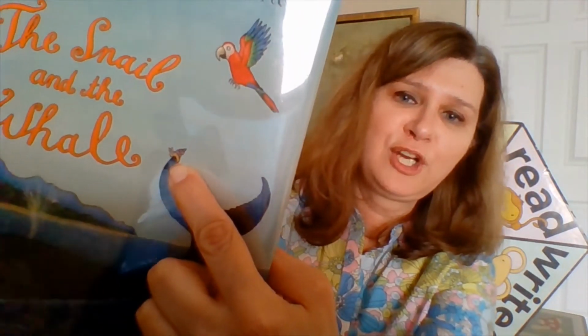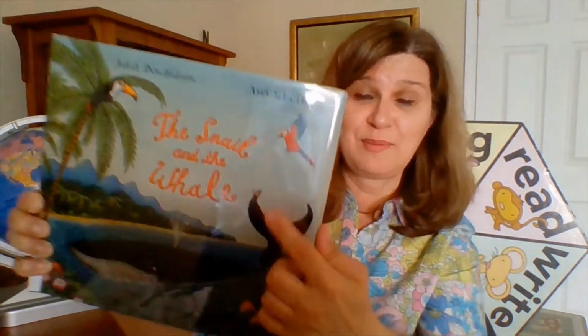Our second book for today is The Snail and the Whale. This book is written by Julia Donaldson, which means she wrote the words, and illustrated by Alex Scheffler. Mr. Scheffler drew the pictures for this book. The story is about a tiny but very curious snail. Can you see it? And its great big adventure. Let's begin reading.